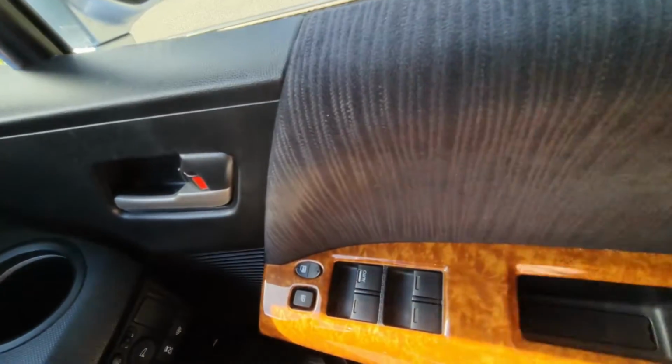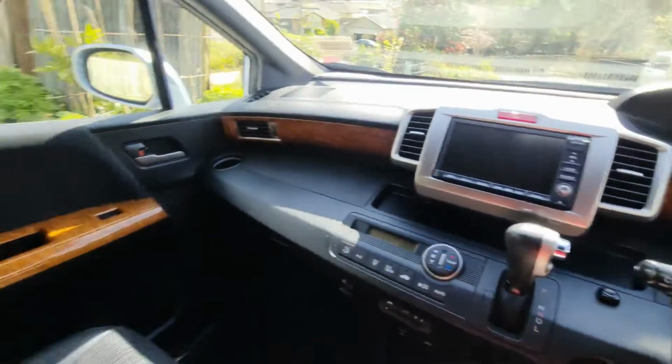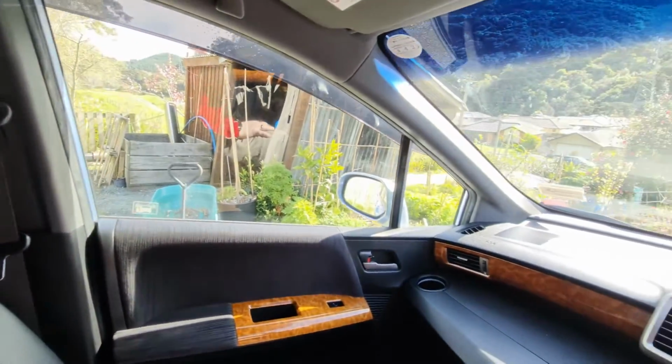On the door, you've got your window controls. Just this one is in auto. You can lock the car from here as well, and you can lock the windows to stop people opening and closing them. Each passenger, front and back, has their own way of opening and closing.